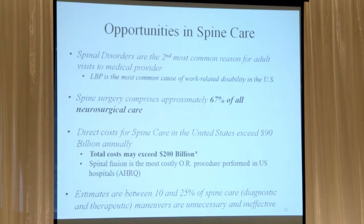If we look at our existing national registry, and we were looking at how to define the purpose, we started with these various bits of information. Spinal disorders are the second most common reason for adult visits to medical providers, and low back pain, interestingly, is the most common cause of work-related disability in the United States. Spine surgery, if you go back to the AANS census, comprises 67% of everything that we do as neurosurgeons. It's remarkable. It's an incredibly common thing in neurosurgical practice.